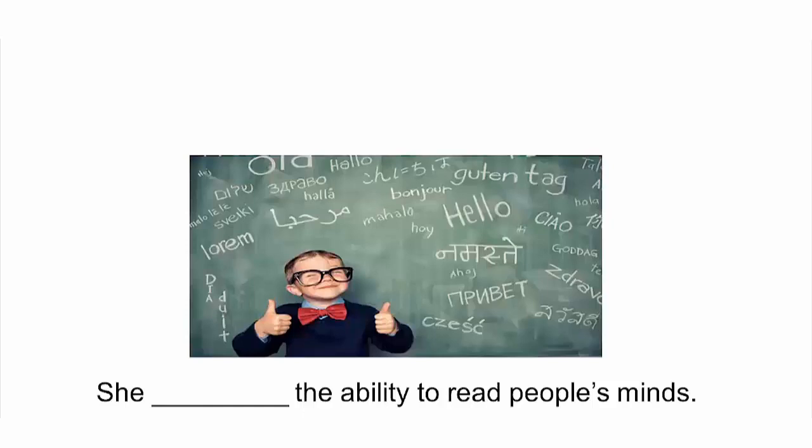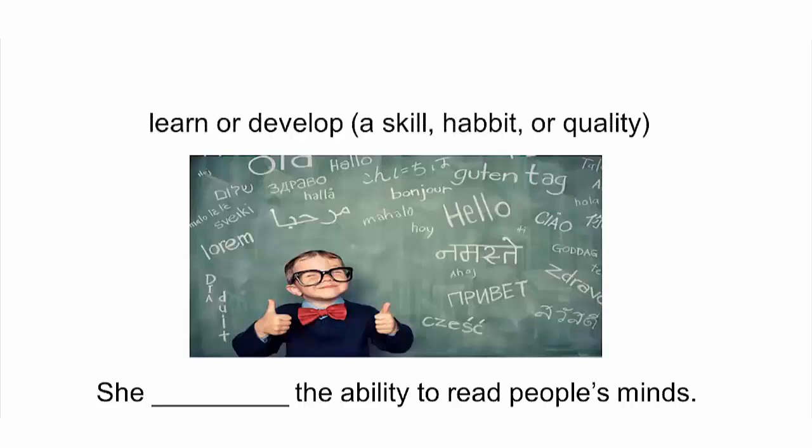She blank the ability to read people's minds. It's not wanted, although it would be useful. It'd be nice to know what my students were thinking. It means to learn or develop a skill, habit, or quality. She acquired the ability to read people's minds.